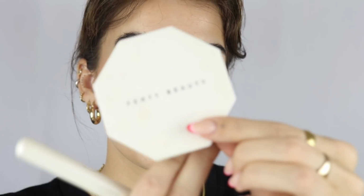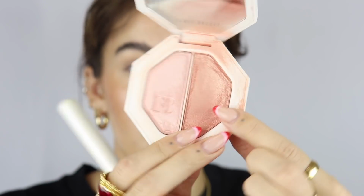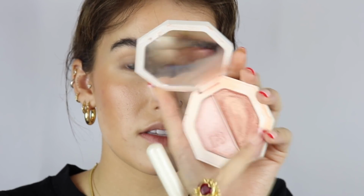So the Fenty Beauty Girl Next Door Highlight Duo. I've spoken about this a million times. This is my favourite thing in the world. So I use the one on this side, the more peachy, glowy colour. It's so beautiful. And yeah, I'm just going to build that up on my cheeks. This with the Hourglass bronzer is just the most beautiful thing in the world. I'm just going to run a little bit over my nose for that nice warm wintry flushed look.